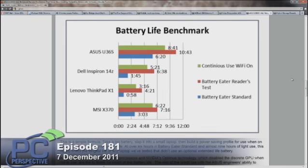With continuous Wi-Fi on, you're just browsing, doing whatever, for over 8 hours, just a little bit short of 9. Over 10 was just the readers test, so you're not using Wi-Fi, you're not using any of the peripherals. And since this is an Optimus notebook, the NVIDIA card is shut off. So you're just going off of the HD 3000. Over 10 hours, 11 hours. This is almost tablet territory.